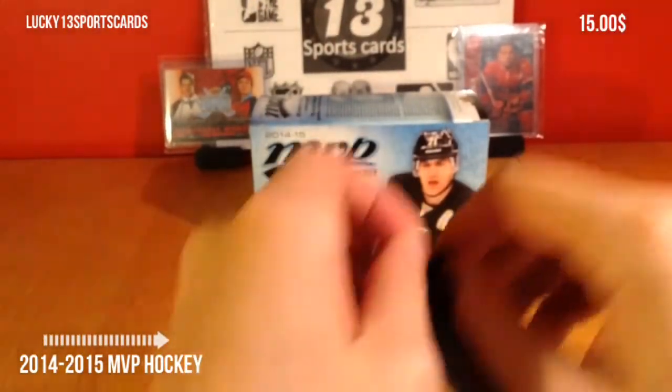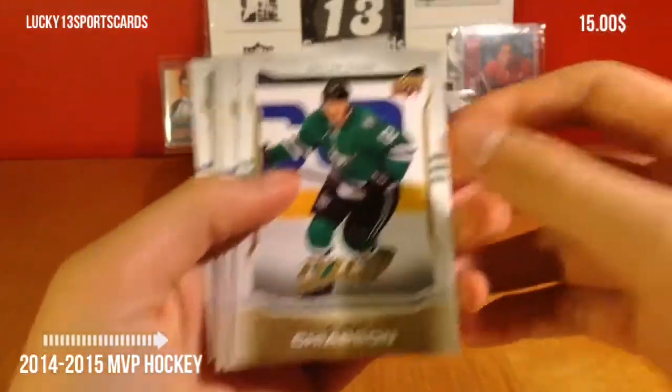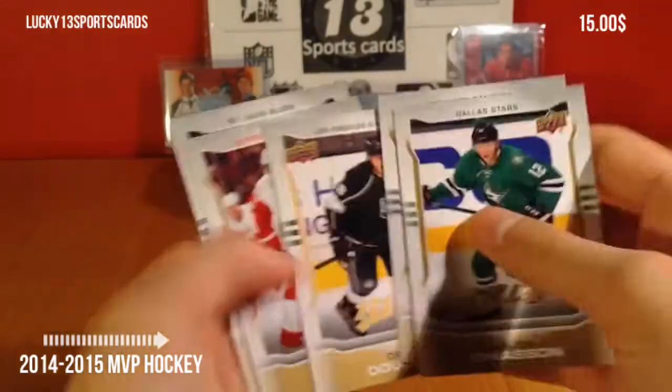Oops. Second to last pack. Pack 11 of 12. Not doing too bad for the price we paid. It was $30, I believe. It was 15. Oh yes, 15. I'm thinking of the wrong box.